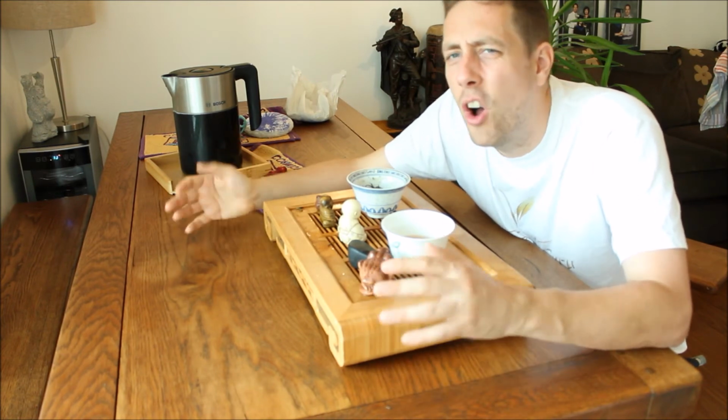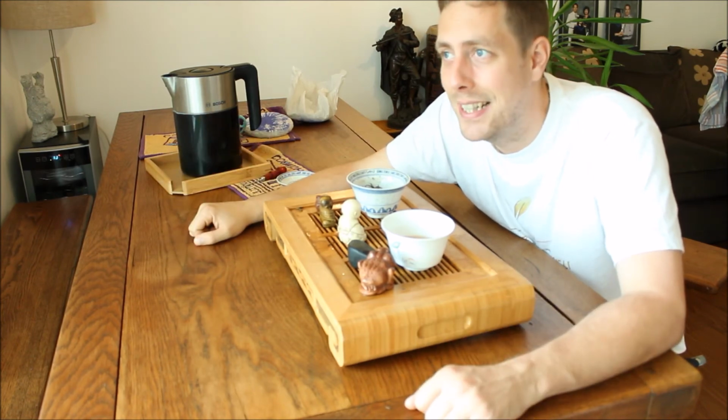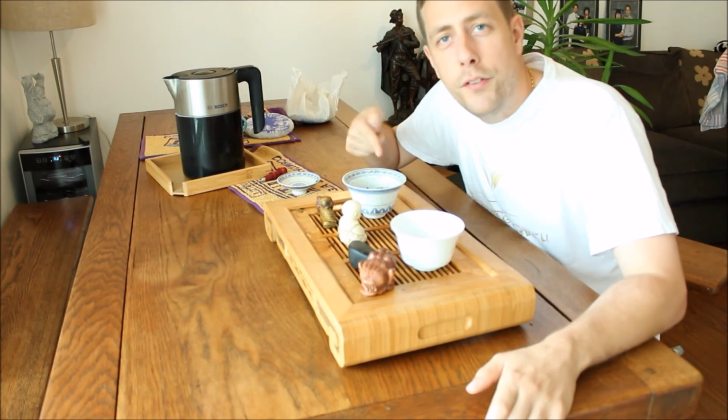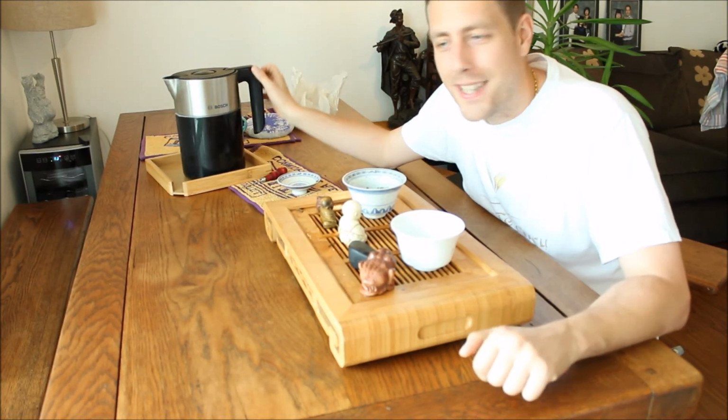Sweet. It's kind of like half floral, half fruit. So it's got its own thing. Right, infusion number 3, kettle just off the rolling boil. Let's do this.